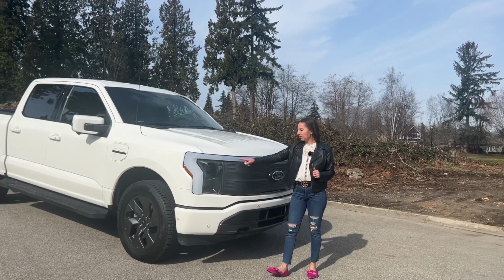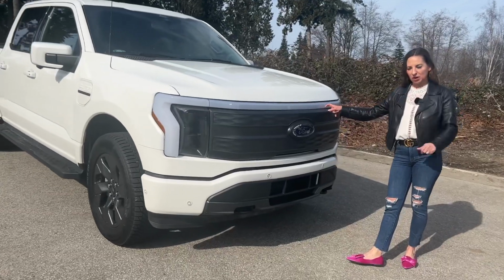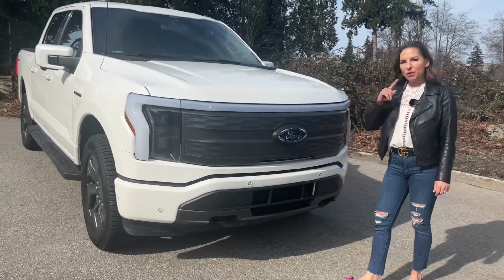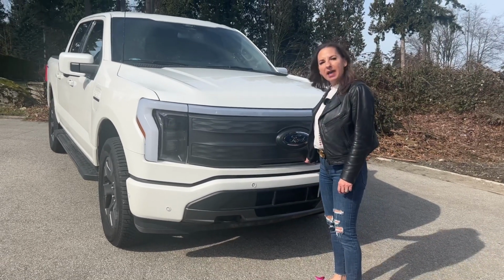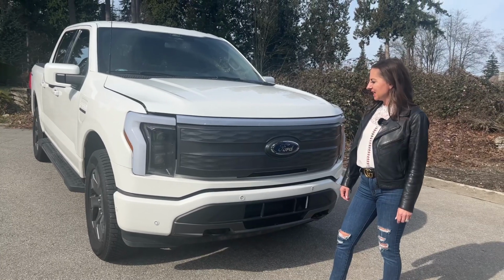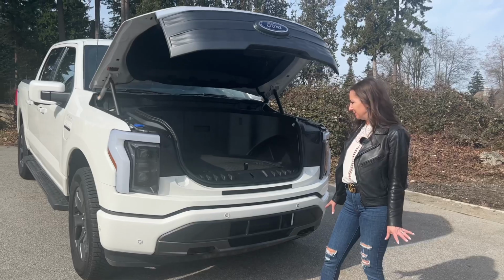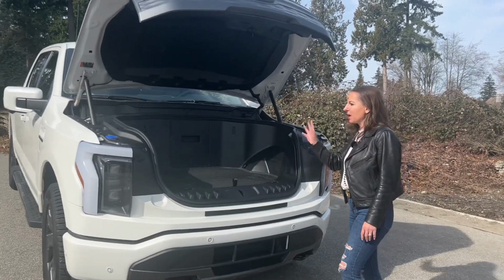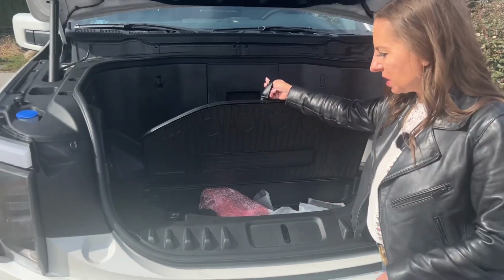And you can tell from the outside by this cool light bar, and then we have a light bar on the tailgate as well. But one of the first things I want to show you is this cool frunk. I was floored. It is power plus, you'll see in a sec, it's absolutely massive. So it's not just any trunk. We have underfloor storage. This is where you would keep your charging cable.